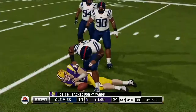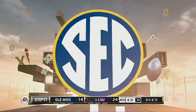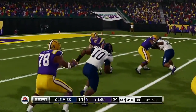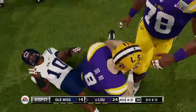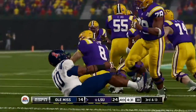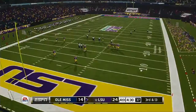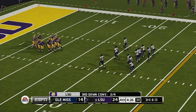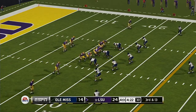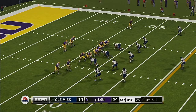Sacked on the play. They get to the quarterback and end that play before it even got started. This young man didn't even have a chance to make something happen. It's tough to find your receivers when the defense is in your face like that. It's now third down and long. 13 yards to go for the first down after the sack. Three down.